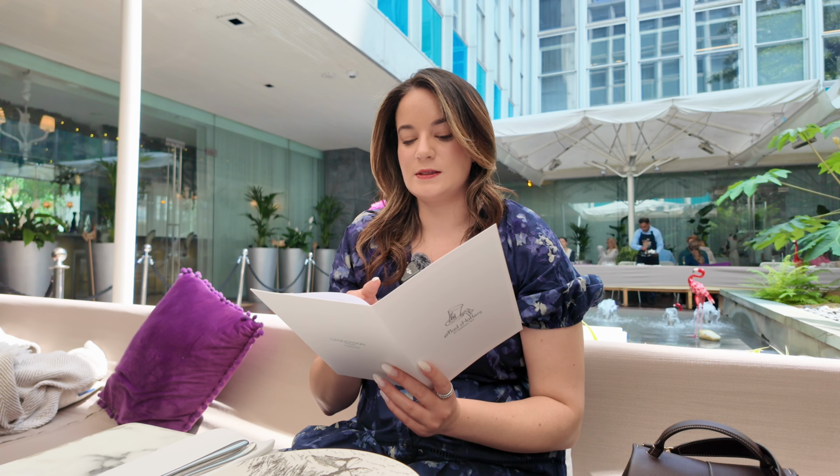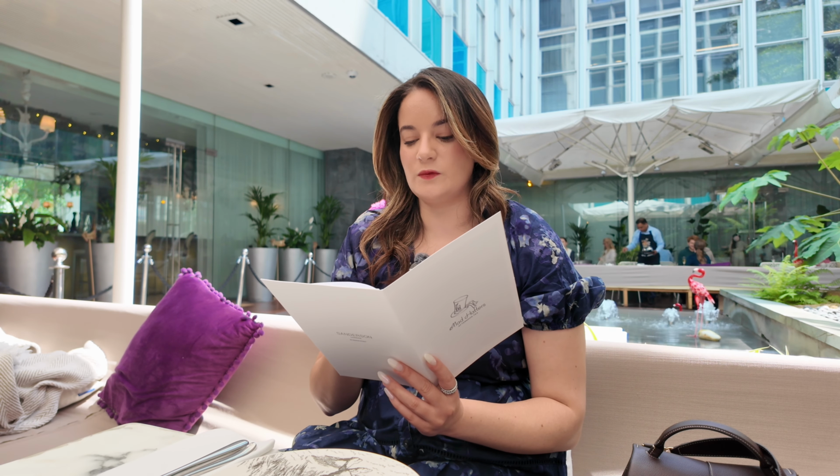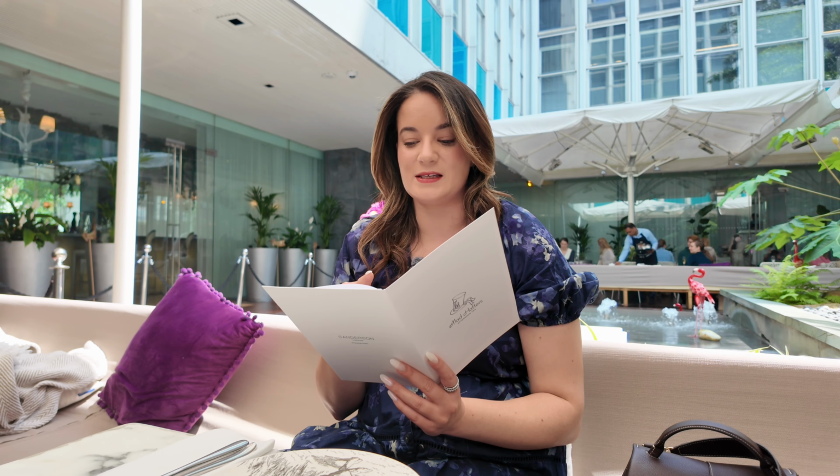I've now ordered my tea to go with the afternoon tea stand, and I actually went for the Queen of Hearts tea. So this is red rose Congo infused with red rose petals, hint of vanilla and chocolate. So I'm excited to see what this is going to taste like. They also told me all the teas are unlimited for this, so I can try a few.